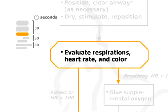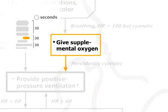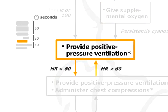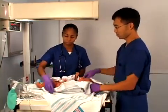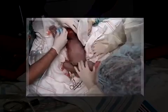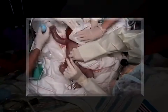If an infant is apneic, gasping, persistently cyanotic despite free flow oxygen, or has a heart rate less than 100 following the initial steps of resuscitation, initiate positive pressure ventilation. Okay, let's warm the baby. Suction the oropharynx and nose. Okay, let's take off this wet blanket.